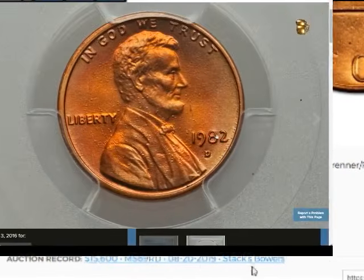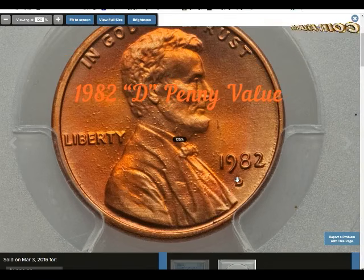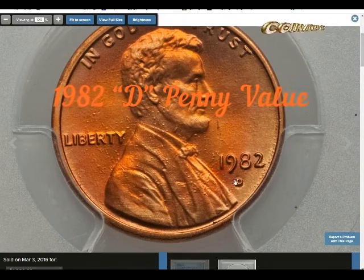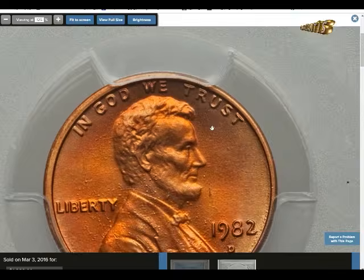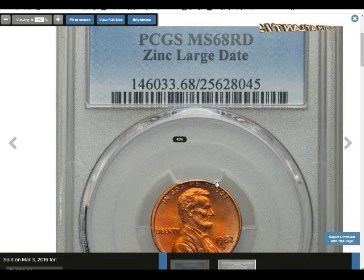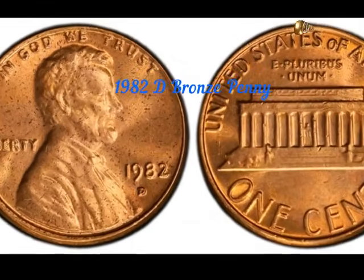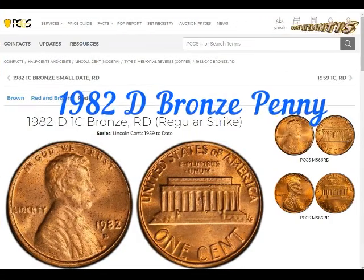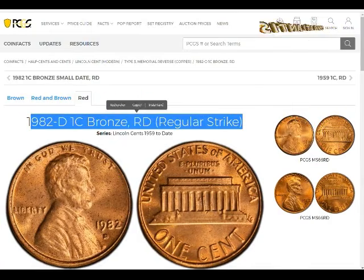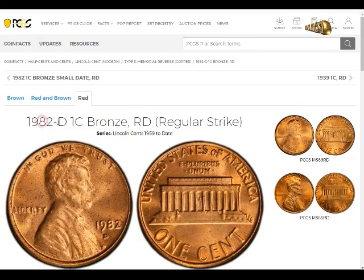1982 D penny value. Next, we have the 1982 pennies that were minted in Denver. More than 6 billion pennies were minted there that year. Like the Philadelphia Mint, this minting facility produced both bronze and copper-plated zinc coins. 1982 D Bronze Penny. Before October 21, 1982, the minting center in Denver struck only bronze Lincoln cents. All the 1982 D cents featured a large date. However, some coin collectors have discovered a few 1982 D small date bronze pennies.